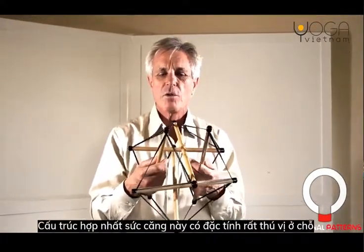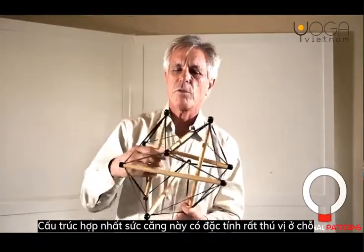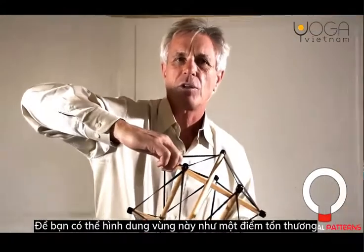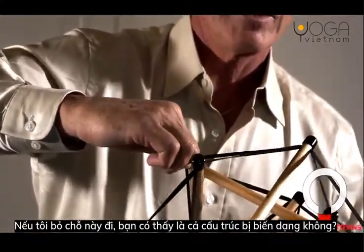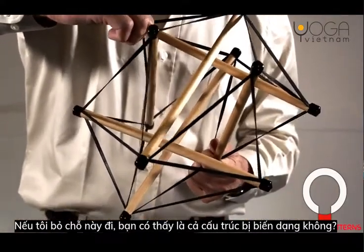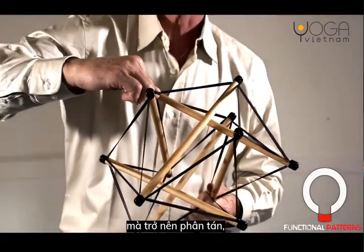Now, these tensegrity structures have really interesting properties. For one thing, if I make a shortness here, so you can imagine this is an injury, this is a short muscle, this is a postural problem. If I make it over here, do you see that the whole structure deforms? It's not local, it becomes distributed.